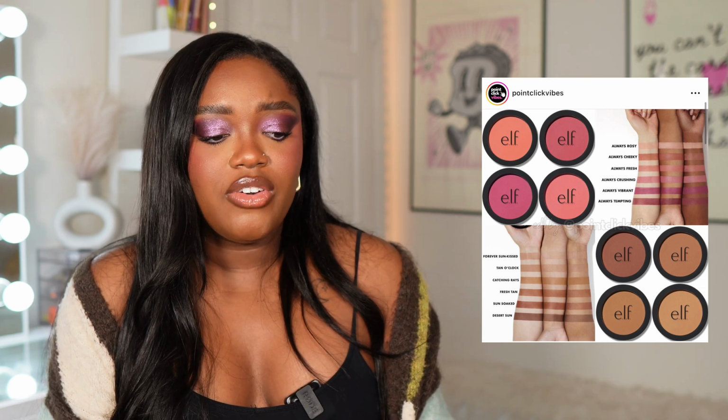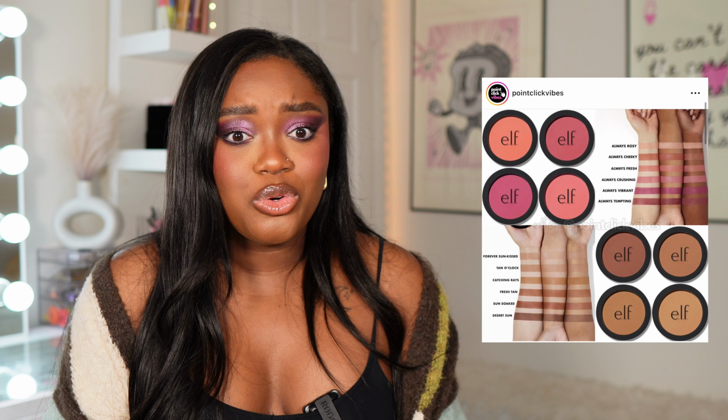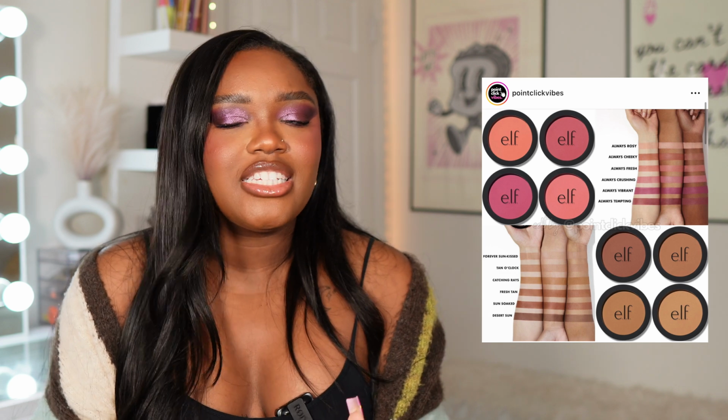I really don't have another powder blush formula from the drugstore in my collection. Everything's like middle to high end. Haus Labs just relaunched their powder blushes. These literally fell off the face of the earth. I love these blushes so much. It's such a beautiful formula.